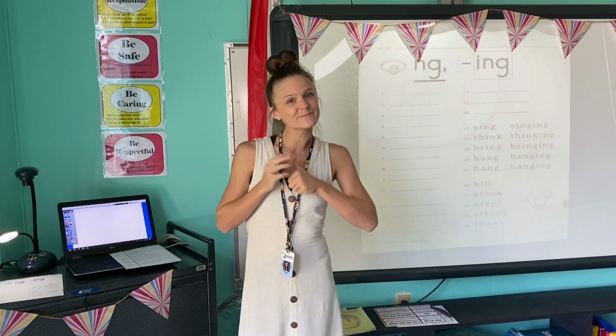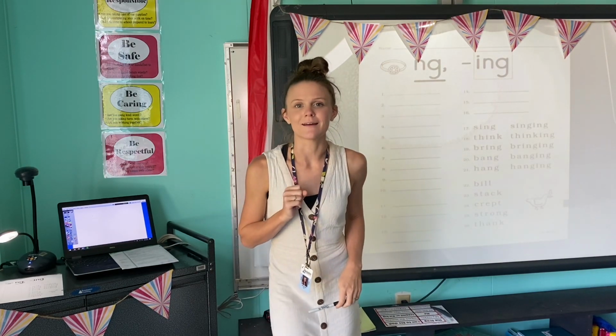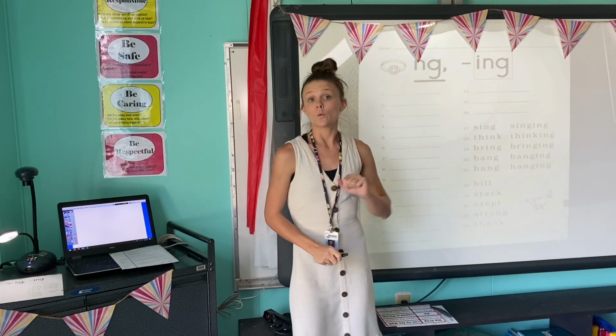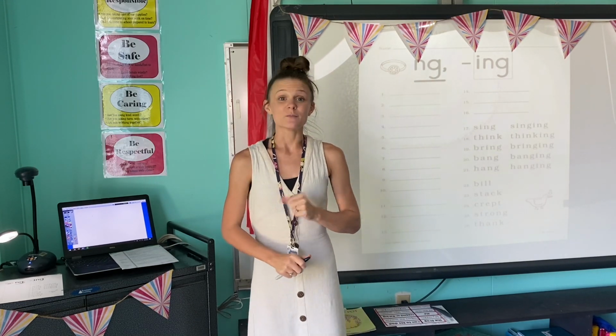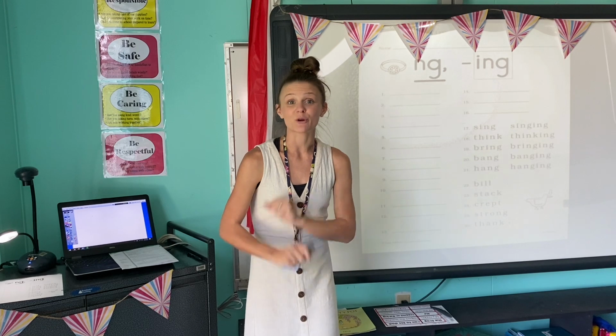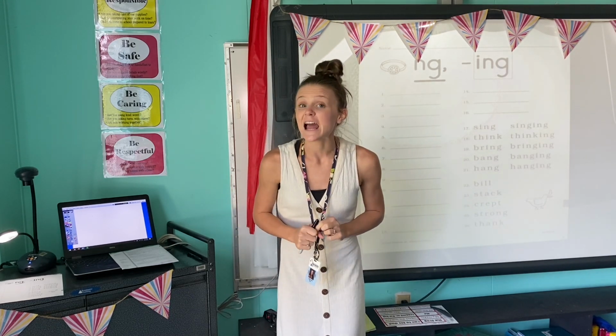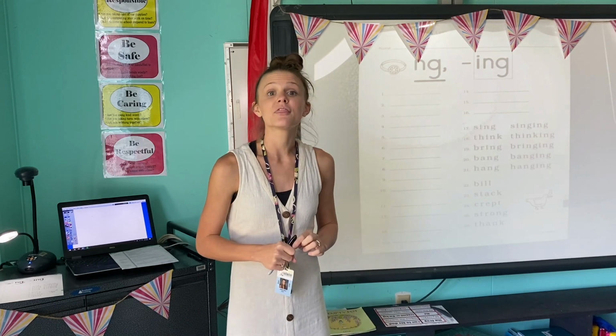Keep it up. So let's jump right on in to our worksheet for today. We're looking at our worksheet. So we're going to start with Miss Neal saying some letter sounds, and we're going to write the letters that make those sounds. So for number 1, our letter sound is th.